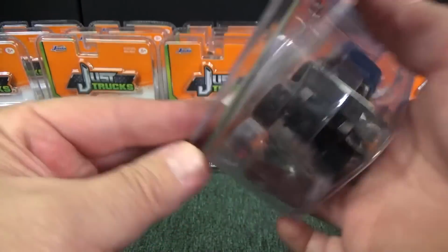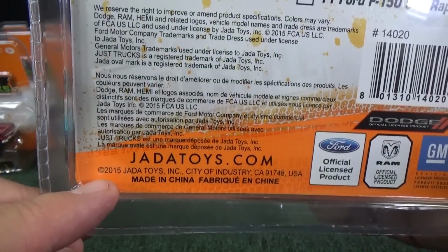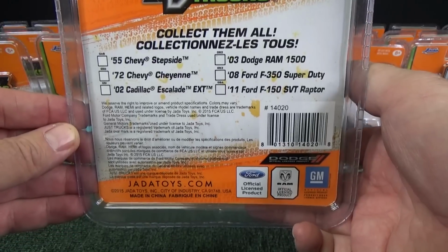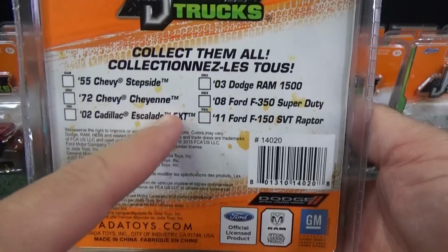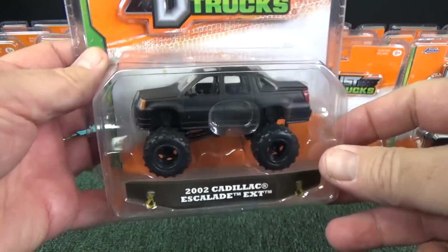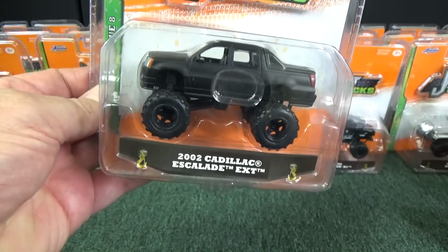This is Wave 8. We're going to take a look at the date right here. 2015 is the date. By the way, it seems like they release 4 waves a year, so every few months you get a new batch. Here are some of the models that were in the rest of the assortment. I didn't pick them up because, like I tell people, buy what you like, buy what you can afford, and enjoy the hobby. Well, I like this truck here.